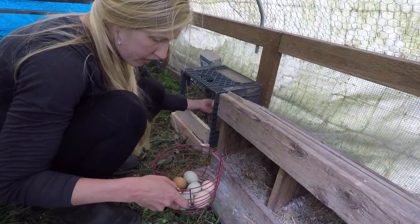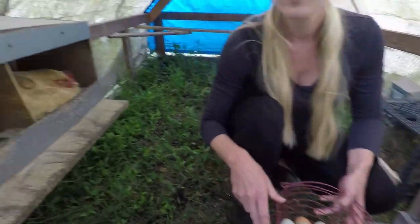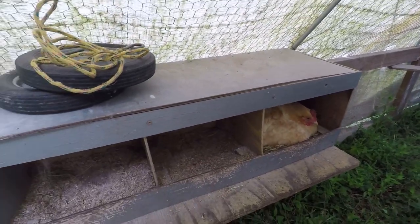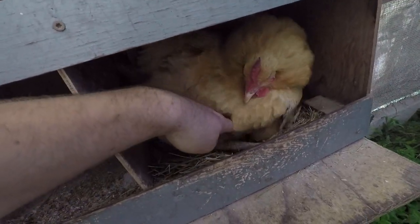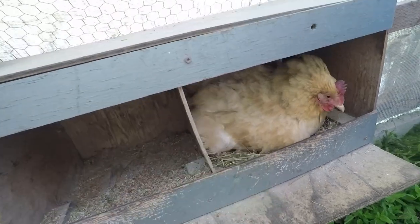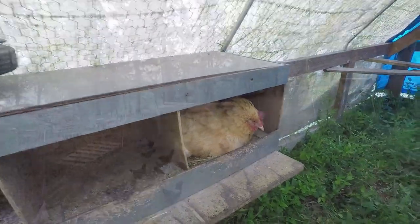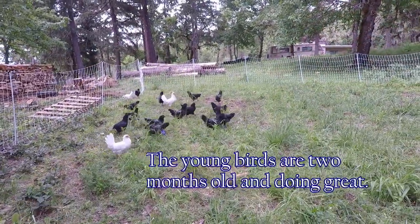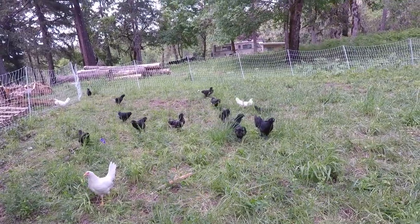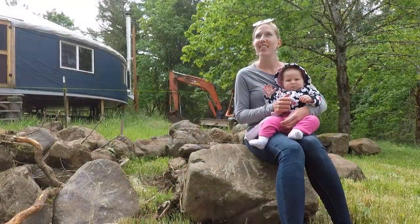They're so pretty. Some light colored eggs. How many are under her? How do you check? Just how many is that now? Oh my goodness. How many are you sitting on? Hey birds. Some of those, like that little one that's Oreo colored, looks like a girl head to me.